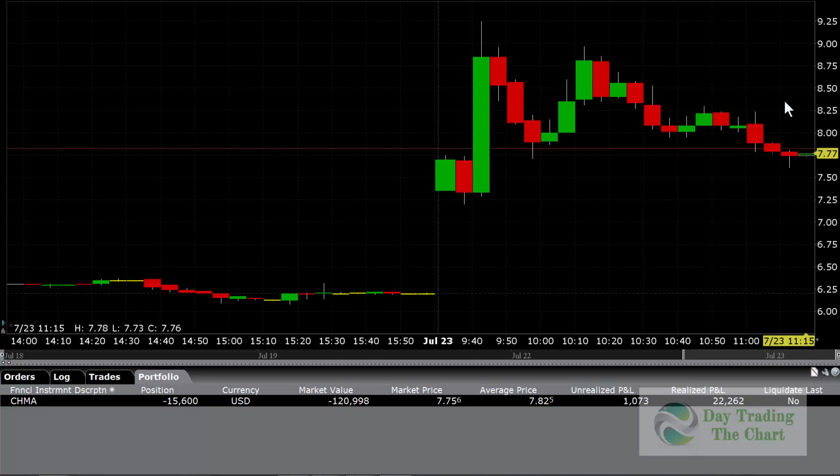Now imagine how many people are trading this right now, CHMA, and they're wondering, is this thing going to go down? Is it going to go up? What's it going to do? But they don't really know. Imagine what it would be worth to them if they knew this was going to go down. That'd be worth a lot to anybody, right? Well, you see me, I got 15,600 shares of this thing to go down. It's because I know it's going to go down.